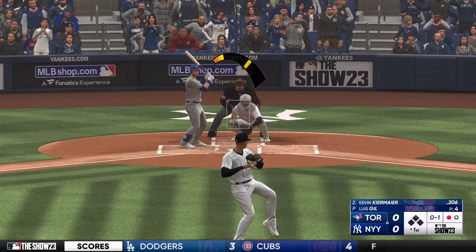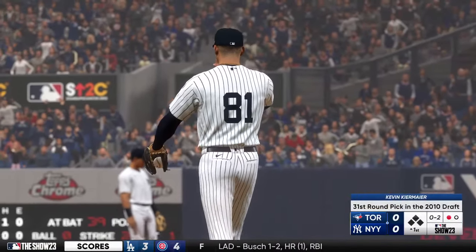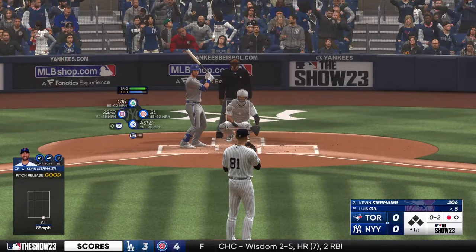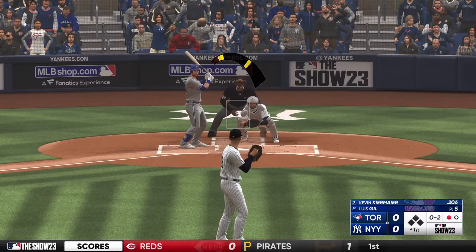And here it comes, and that's in for a strike. Well, this guy's so comfortable hitting with two strikes, even with a good pitch early in the at-bat. If he's not ready to pull the trigger, he's not worried if he gets to an 0-2 count.